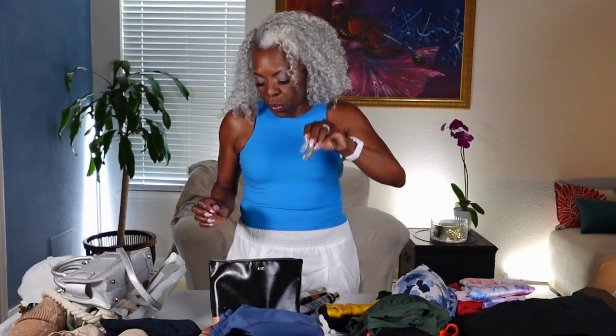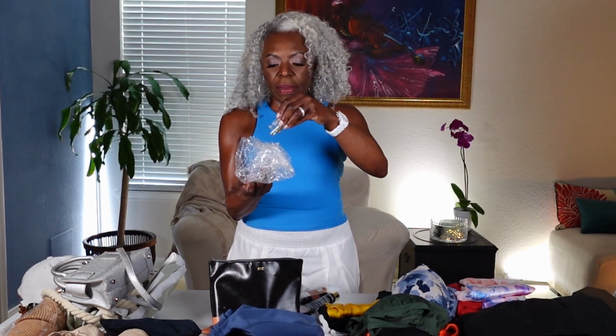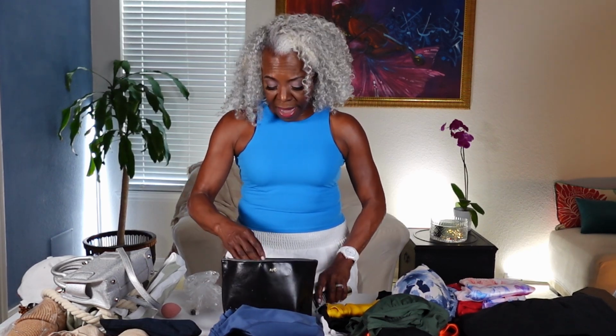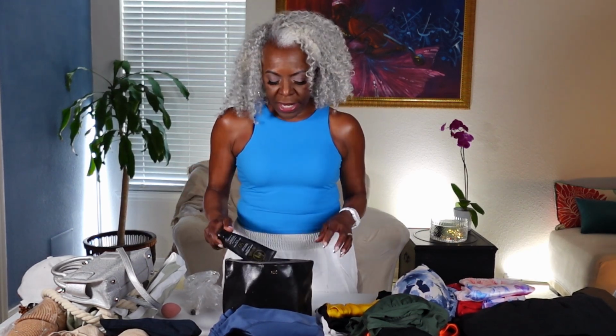And for perfume, I bring samples. That is my sole purpose in getting samples, is not just to test out fragrances, but it's also perfect for when you're traveling. And I will just put them inside a plastic shower cap, and that's it. Simple, easy. It's vacation. We're not doing all that. And then also the total body sunscreen.